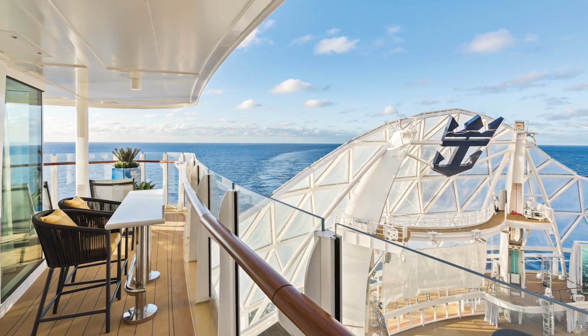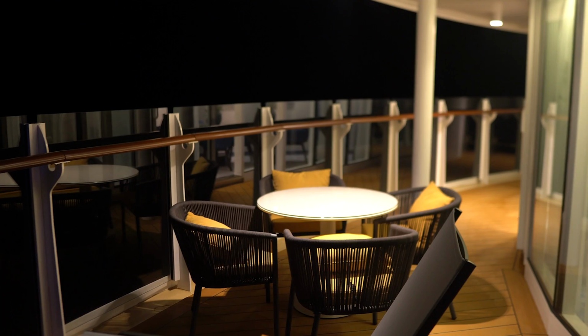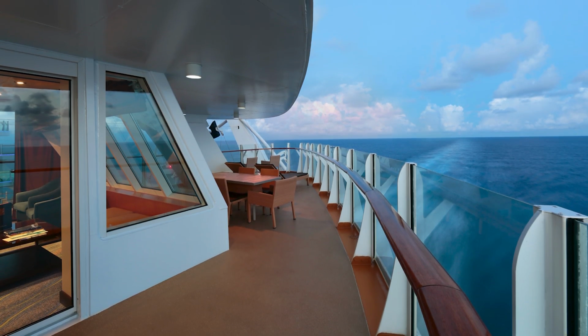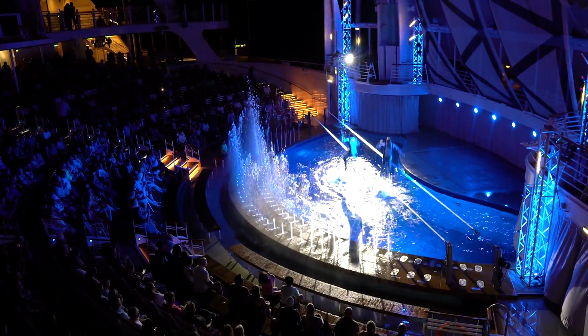The balcony wraps around the back half of the suite, which means you can have almost as much balcony space as you do living space inside. While at sea, you'll have views in almost every direction. And then at night, boy, you're going to love it because you have the perfect seat for the Aqua Theater performances below without the hassle of getting a suite.